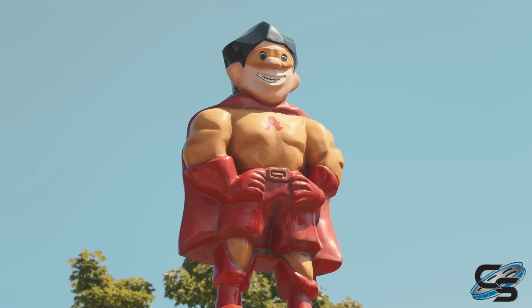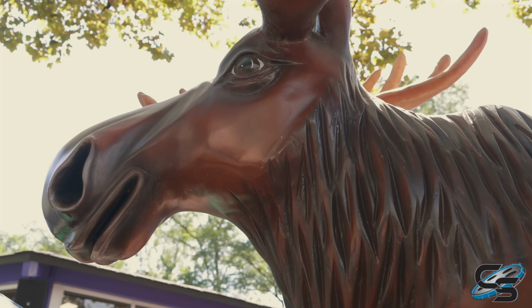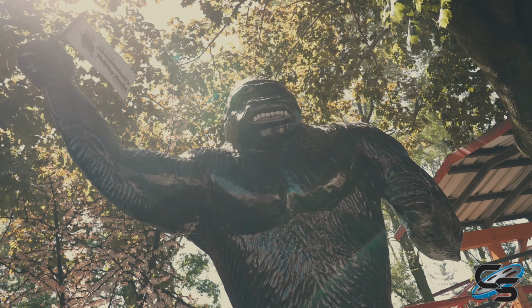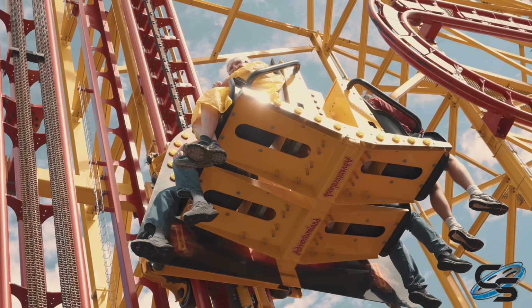The mascot of Adventureland is Adventure Man, or whatever he's called. He's a superhero. You'll see him at various points throughout the park. And you also see just random statues of various characters and people and things just scattered about. Seemingly random, but it helps add to the atmosphere. So let's talk about some of those specific attractions. We'll start with the roller coasters.